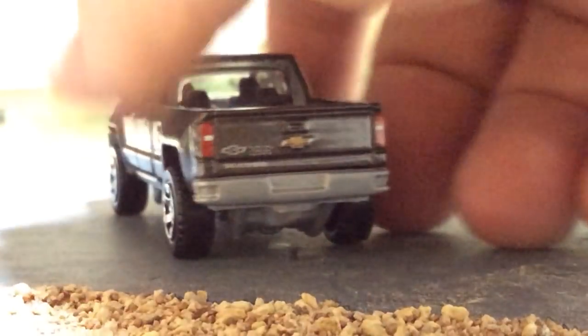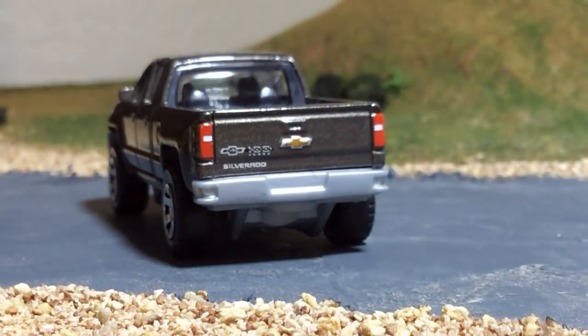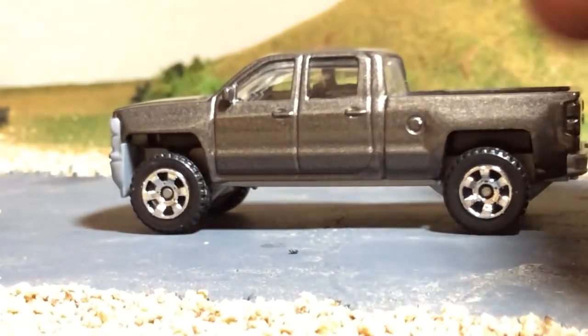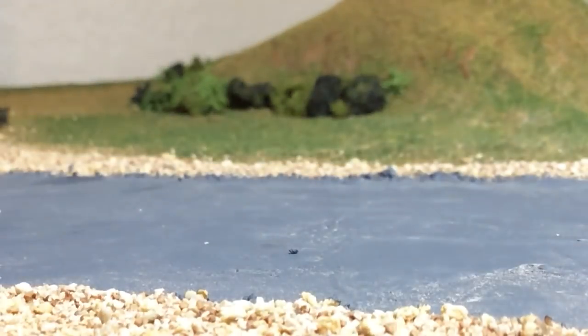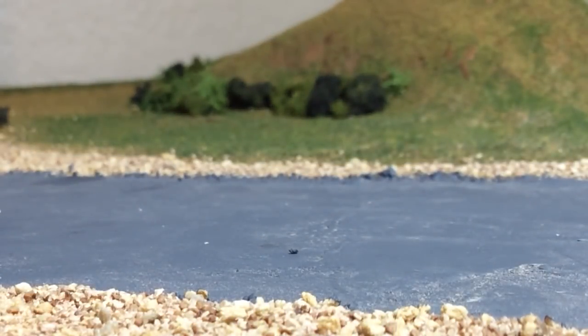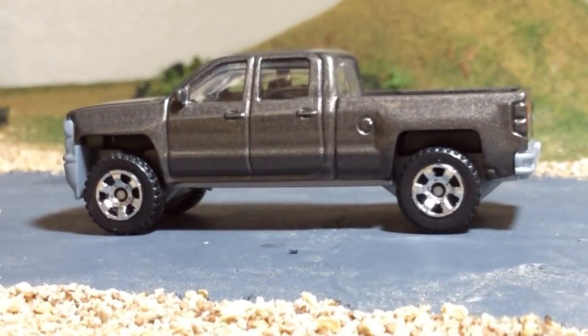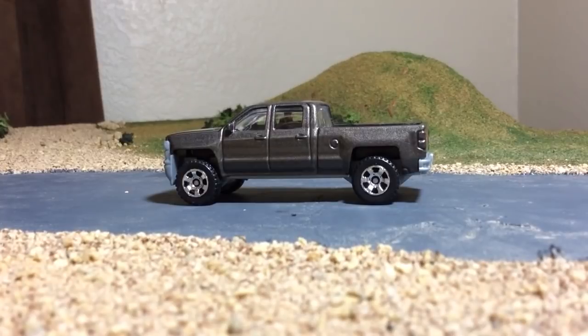And then on the back, you've got taillights, reverse lights, you've got the Silverado badge, the 100 years, and the bow tie. So probably the most detailed 2015, there might be a 17 actually. It's a 2014 Chevy Silverado. It's probably the most detailed Chevy Silverado of all the ones they put out. And they put out a few nice ones. The only other ones that I know of is the red one and the blue one.